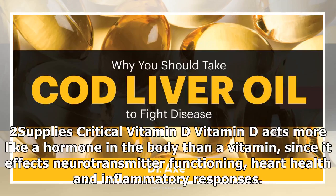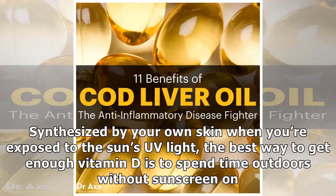2. Supplies critical vitamin D. Vitamin D acts more like a hormone in the body than a vitamin, since it affects neurotransmitter functioning, heart health and inflammatory responses. Synthesized by your own skin when you're exposed to the sun's UV light, the best way to get enough vitamin D is to spend time outdoors without sunscreen on.